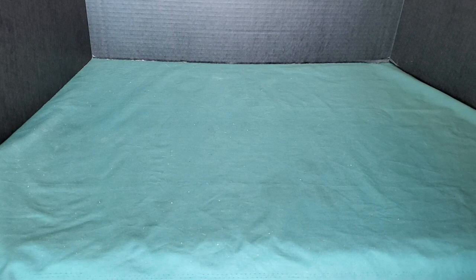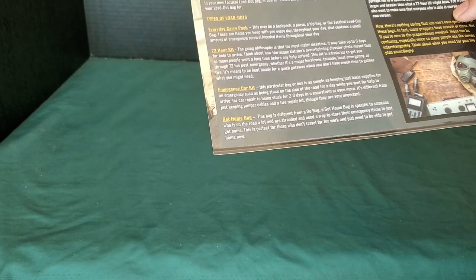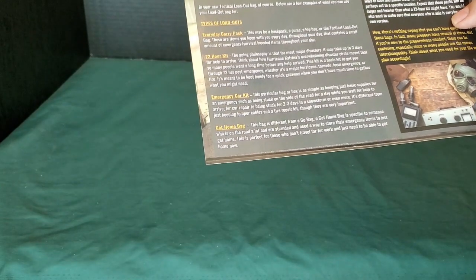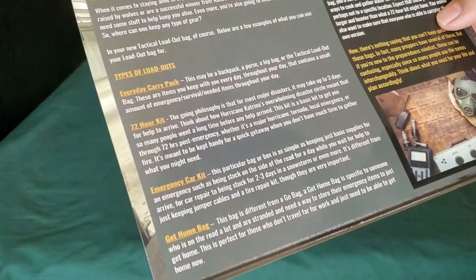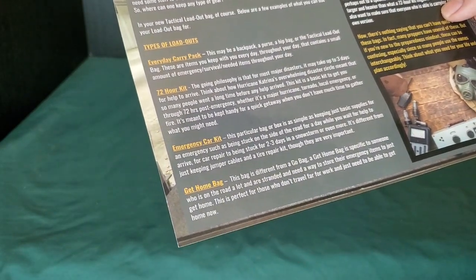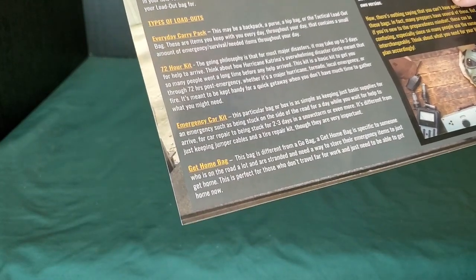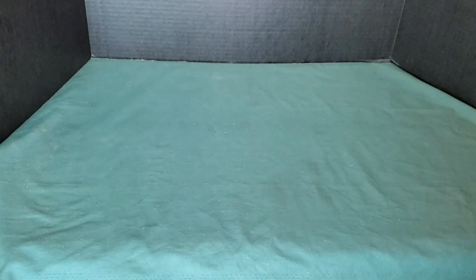Let's see. "If you're new to tactical loadout bags, below are a few examples of what you can do with your bag." An everyday carry pack, you know, kind of like a backpack or knapsack, just a man purse. A 72-hour kit, in case you live in earthquake territory like me, or you live in one of the Gulf states where they got hurricanes every Thursday. An emergency car kit, everyone should have one of those. I don't care where you live. A get-home bag, you only need a get-home bag if you've got a place to come from. If you're like me and you're home all the time, you're already getting there. Or a bug out bag. That is a good choice.